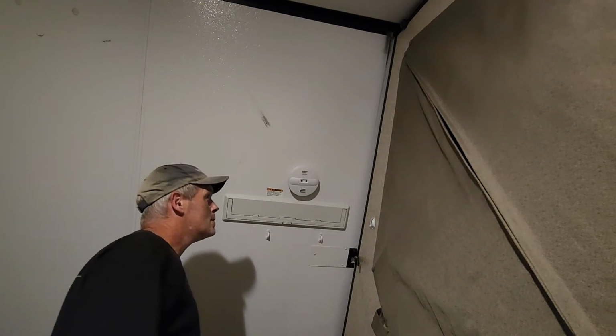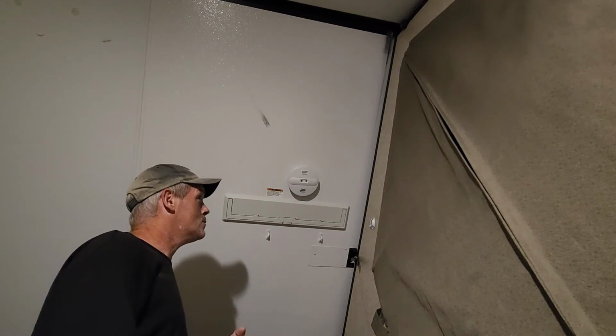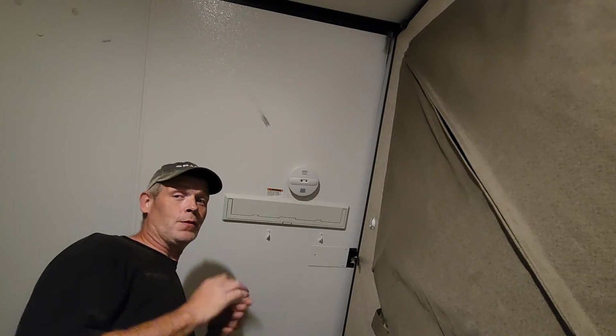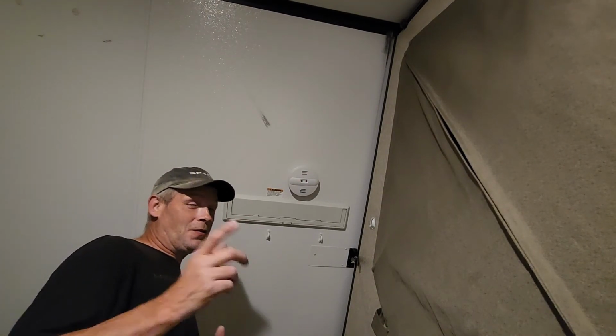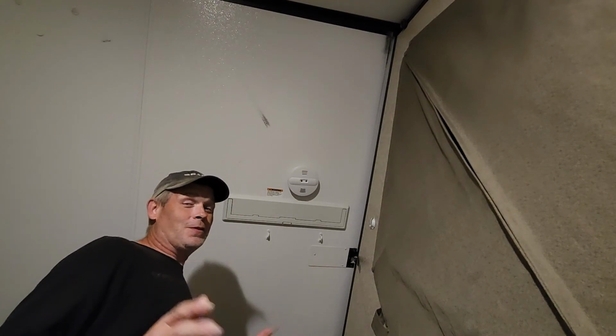So something you're going to want to do weekly: test your smoke alarm, of course, before every trip. I wanted to hurry up and get this done because we are going camping tomorrow, so maybe we'll see you at the campground. Who knows? In other words, check you guys later.